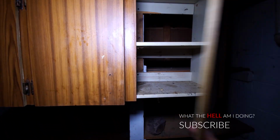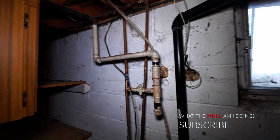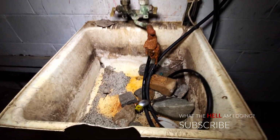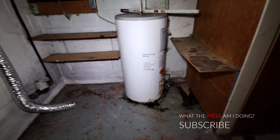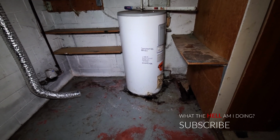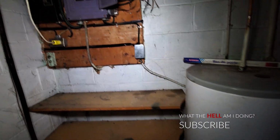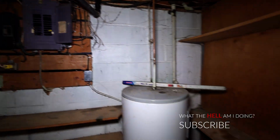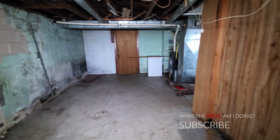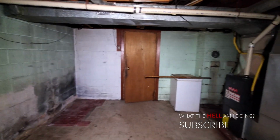Nothing in these cabinets, which are also very sticky. Gross. There's nothing on the shelving there. No. Of course, they still got some water dripping in there. So they did some work on this heater in October of 2020. The water heater, which is interesting. And of course you got your electrical panels. All right, let's continue through this basement. It's not the nicest of basements. You wouldn't be hanging out down here every day, that's for sure.